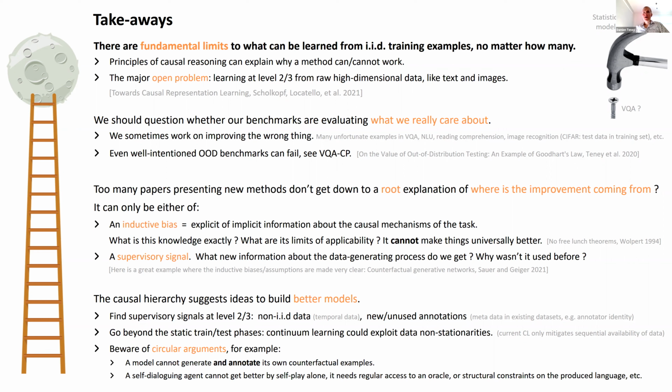Some existing datasets also have annotations that are unused, some kind of metadata. For example, in many datasets there are IDs of the annotators. Very often they're not released, but they are collected. So it's basically the identity of the annotators. We could use that to get some non-IID subsets. For example, people from a certain demographic could produce questions with a different bias than others. So these non-IID subsets of the data could provide information that we didn't have before.